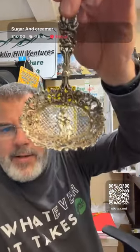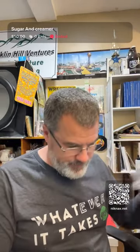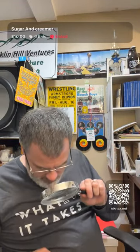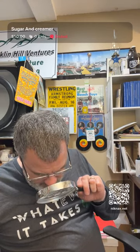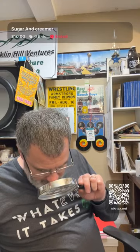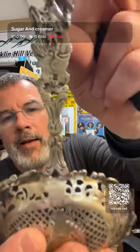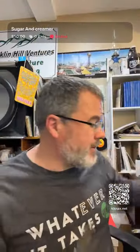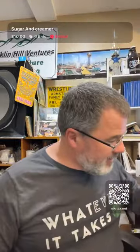Here's some F.B. Rogers, just silver-plated little plates. It's like a tea strainer. I think that's what that is. Am I right on that? Let's see if it's marked anywhere. Nice designs on this, though. Look at that. It does have some silver hallmarks on it, but I don't see a name. If you can see right there, it's got some silver hallmark stamps. So I have to do some research on that, but that's a really cool piece there.